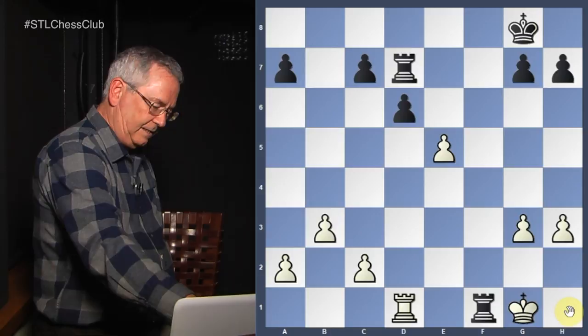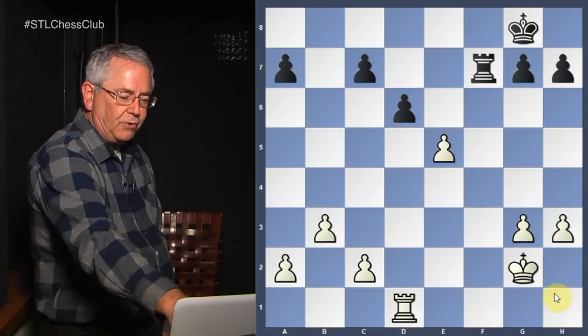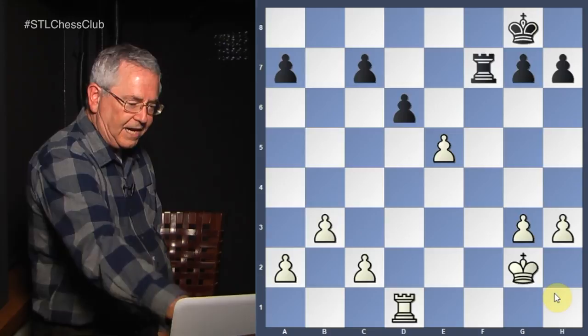So I take with the king. He checks me with the rook to get out of the pin. Now I get my king up to a good safe square. King to g2. Notice how it protects all the entry points on the f file. It protects f3, f2, and f1.